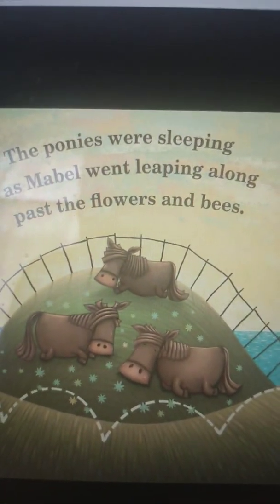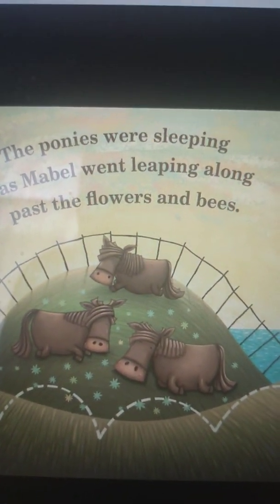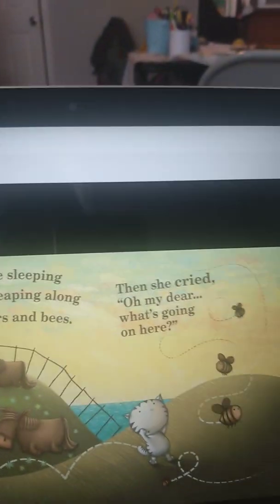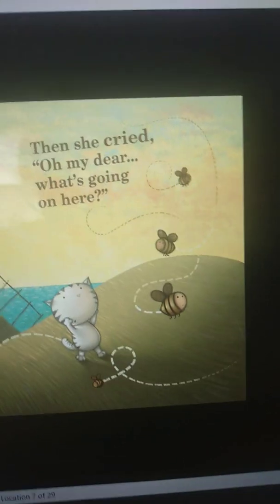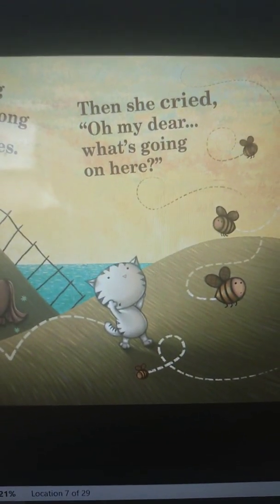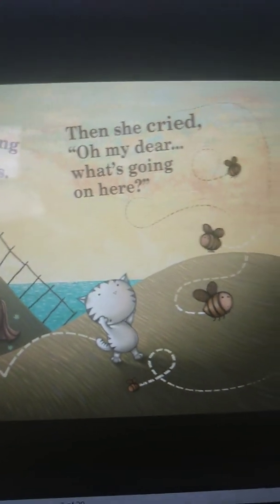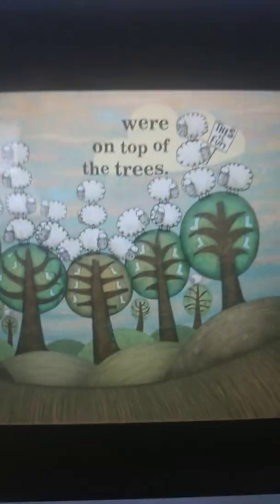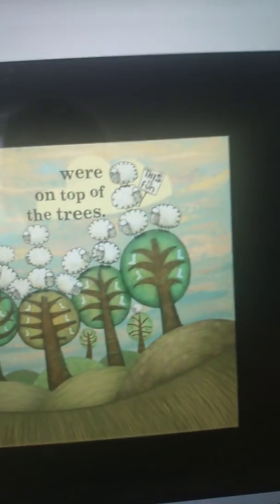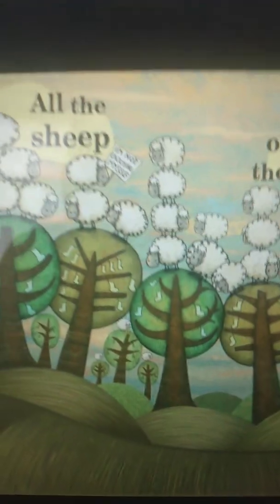The ponies were sleeping as Mabel went leaping along past the flowers and bees. Do you see that line? That's where she's been leaping. Then she cried, "Oh, my dear, what's going on here?" What do you think is going to be going on here? All the sheep were on top of the trees. I wonder why. Let's find out.